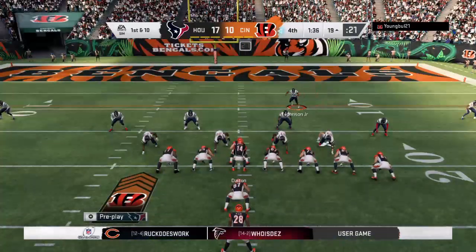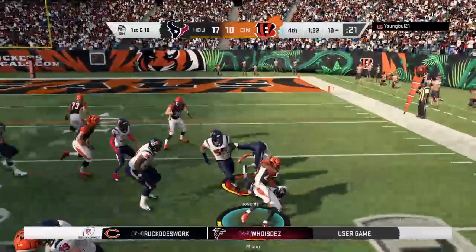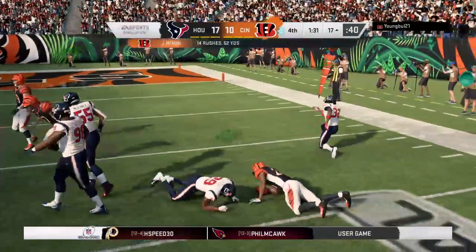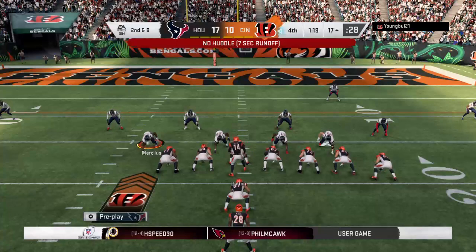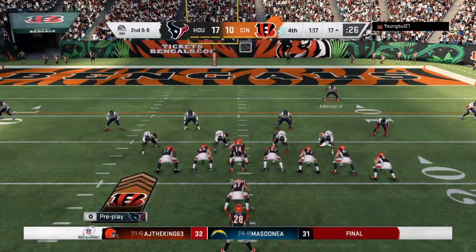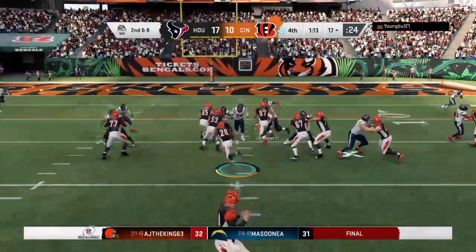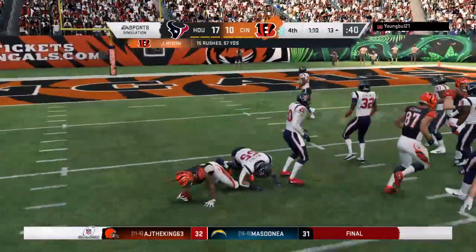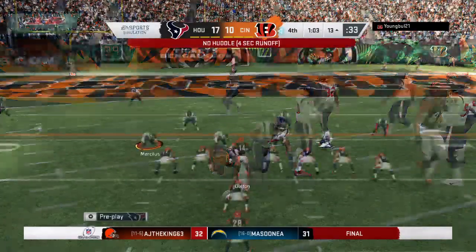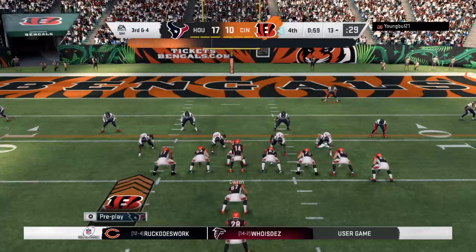Here's 1st and 10. Mixon will try the right side. And he'll get this one down to about the 17. Give him a couple on the carry there. 2nd and 8. Again, it's Mixon. And they'll bring him down at the 13-yard line. Call it a gain of 5 that time, and they'll be left with a third and about 4.